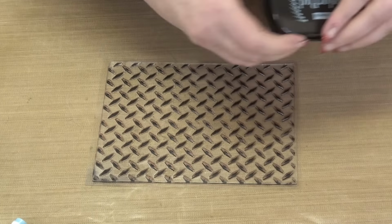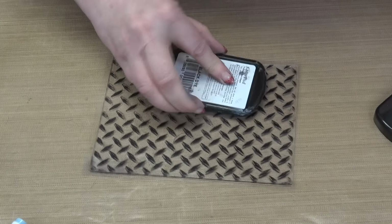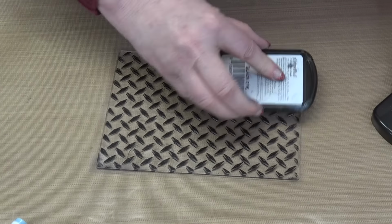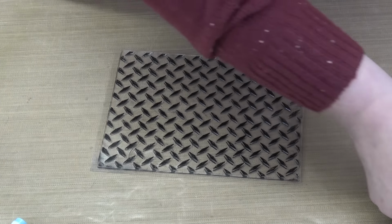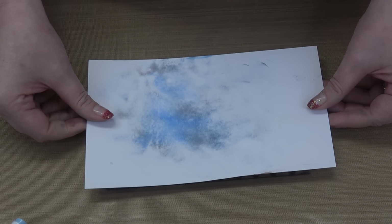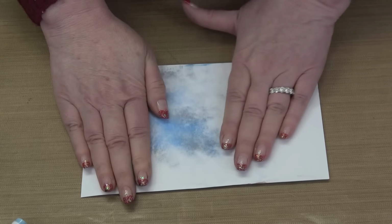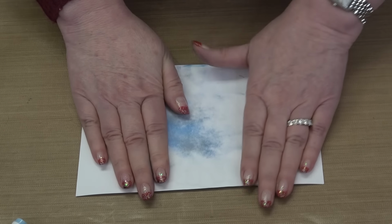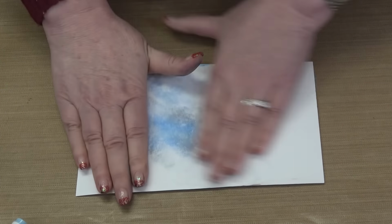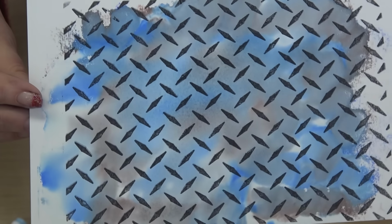Let's do this one. As long as I'm here, I might as well do them all. Could I put this on a block? Yes. I'm just lazy. This works just fine for me. Give a good press. And because it's waterproof ink, it's going to transfer. It's not going to bleed out. Ooh, and it's going to look great.